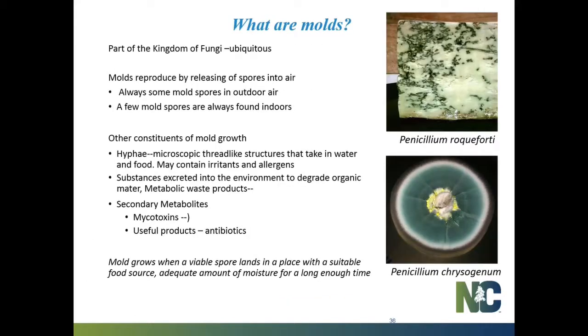So now you've done all this stuff, and now the question is, everybody's worried about mold. So what are molds? They're part of the kingdom of fungi. They're ubiquitous. They're incredibly diverse organisms. You can see that even they're named by genus and species. So the top, that's a hunk of blue cheese, and that's a mold called Penicillium roqueforti, which gives blue cheese its nice tangy flavor. The bottom is actually a mold called Penicillium chrysogenum, which is the mold that is used commercially to produce the antibiotic penicillin. So it's important to know that they're an incredibly diverse set of species.